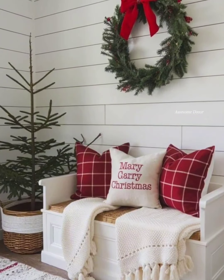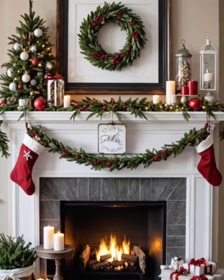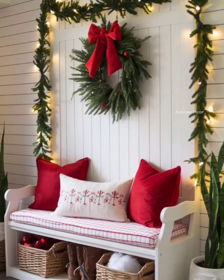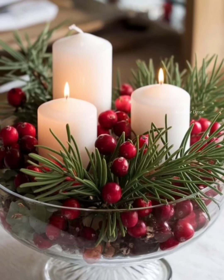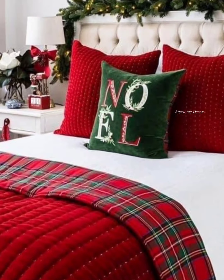Lighting is key to making your space feel warm and inviting. String lights and candlelight are must-haves for a Scandi Christmas. Keep it soft and subtle. Use warm white fairy lights on your tree or around windows for a gentle glow. Place candles throughout the home on tables, in windows, or along shelves to add a cozy, flickering light that's perfect for winter evenings.